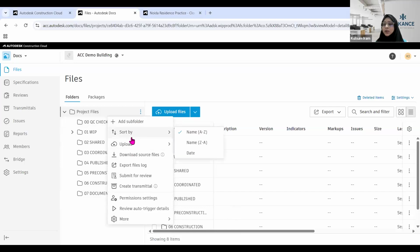I can select what type of sorting I want. You want alphabetical order, or Z to A, or A to Z, or a date order as well. You can select it according to your need. If you want to upload any file, you can also simply select upload and you can upload a file over here one by one.